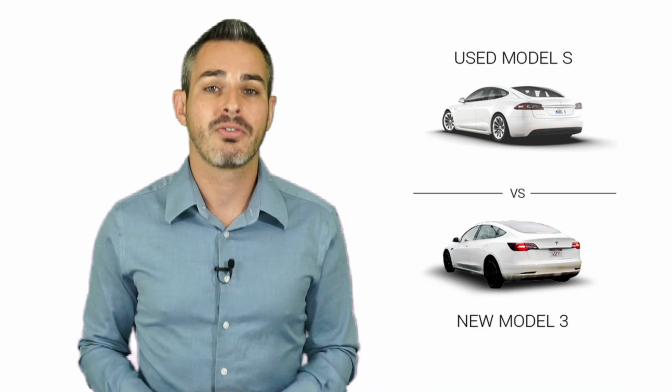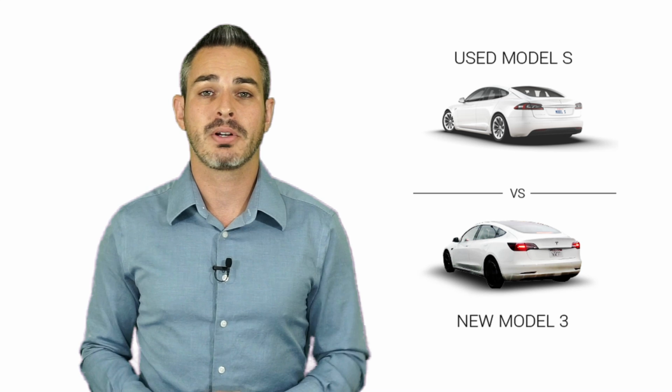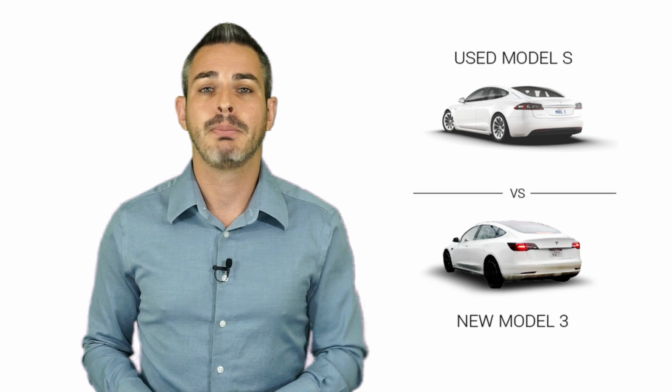New Tesla Model 3 versus used Tesla Model S. This is a decision that a lot of people are thinking about right now, as we're about 2 months away from Model 3 being produced.